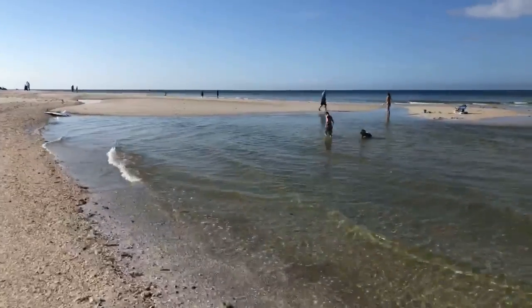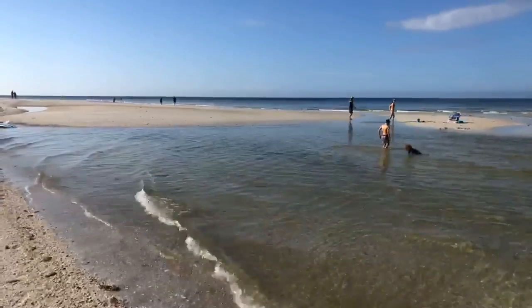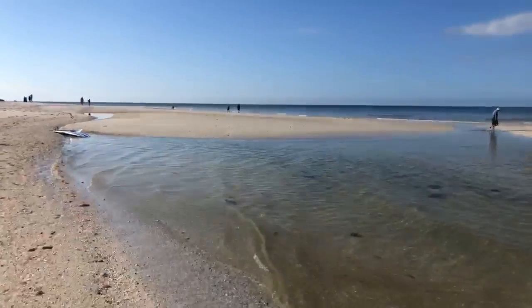Kids playing out in the water. Hey, Cat, don't put your head in that water, okay? Look how low this tide is, though. Look at all this extra beach we got here.